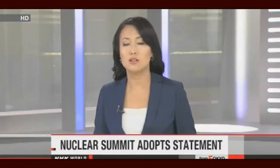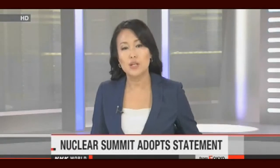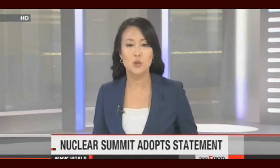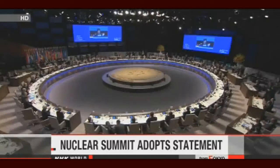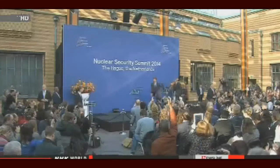Leaders who had gathered at that nuclear summit promised to strengthen security. They agreed to reduce their stocks of weapons-grade uranium and plutonium to counter terrorism. The leaders issued a statement urging political and financial support for the International Atomic Energy Agency. Japanese delegates say they'll remove all highly enriched uranium and plutonium from a research facility, and they'll hand the materials over to the U.S. counterparts for disposal.